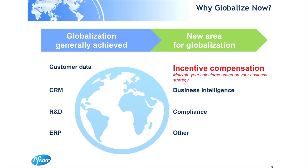Our leaders ask, why globalize IC now? Well, we have experience in globalizing many processes. I think we all know, we look at all these processes here, and we've worked on globalizing these things. So we have some experience. And at Pfizer, we now have a global shared services organization, and IC falls within that group.